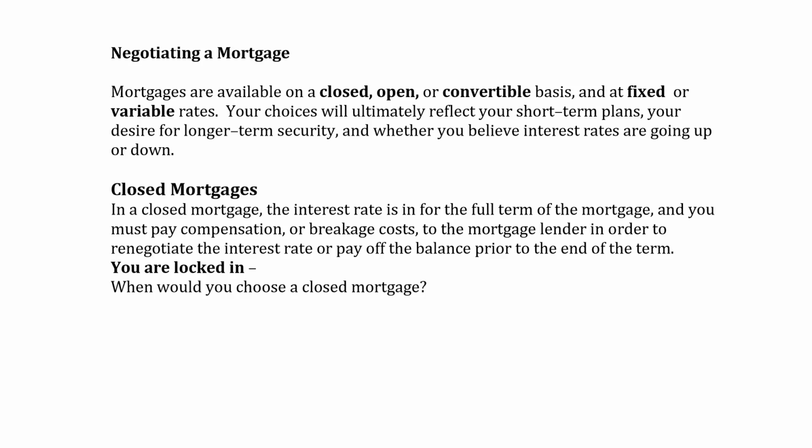When negotiating a mortgage, there are certain aspects or different kinds of mortgages that you need to consider. Mortgages are available in closed, open, or on a convertible basis and at fixed or variable rates. Your choices will ultimately reflect your short-term plans, your desire for longer-term security, and whether you believe that interest rates are going up or they're going down.